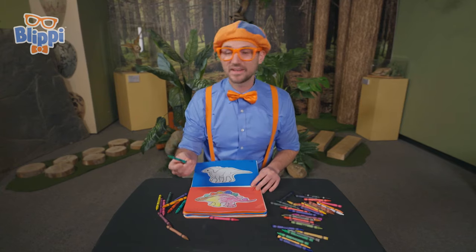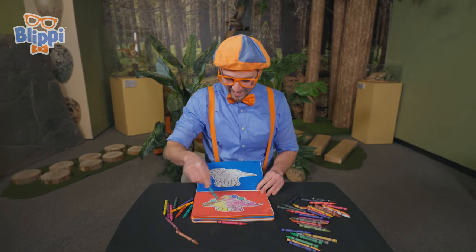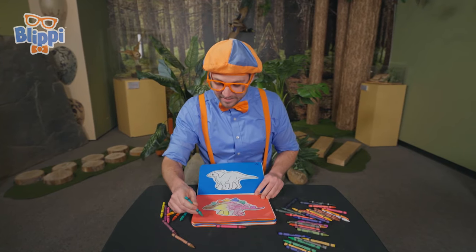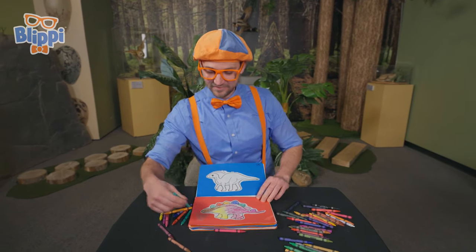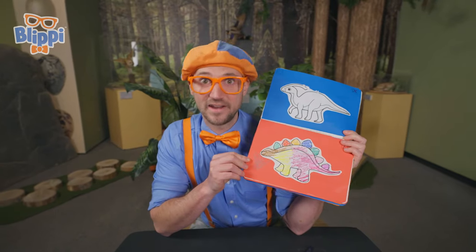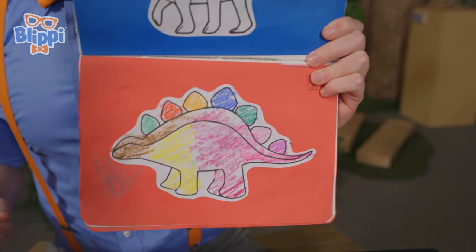All right, last but not least, a green scribble. Whee! There we go. Oh, hey, I have an idea. Why don't we take green and draw a plant right here? Yeah, like it's eating. Ooh, there you go. Kind of hard to see. Wow. What a great Stegosaurus. Very colorful. They didn't look like this back then, but it still looks really cool.